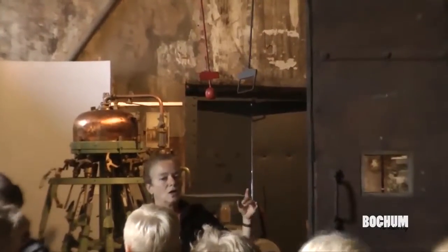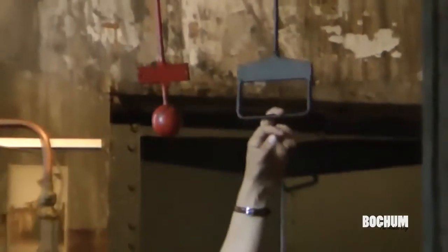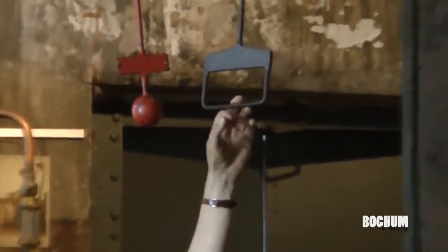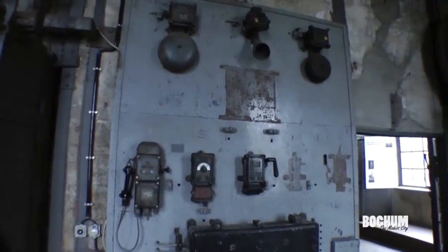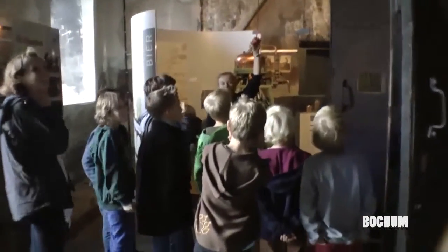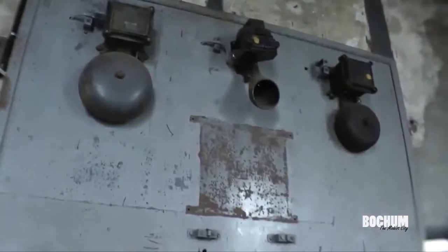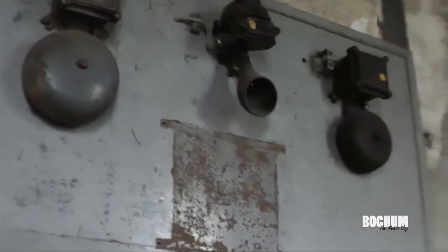Here these children are being explained how the work started and finished for the miners. This means stop the work. This means that something is wrong. And this means continue with the work.